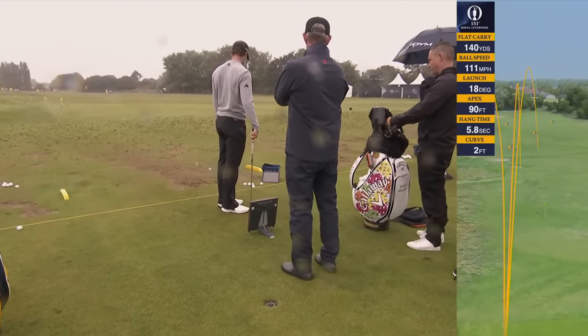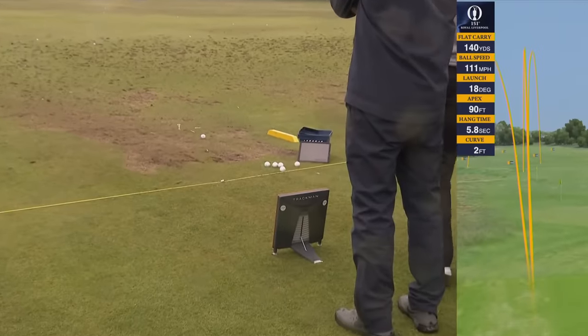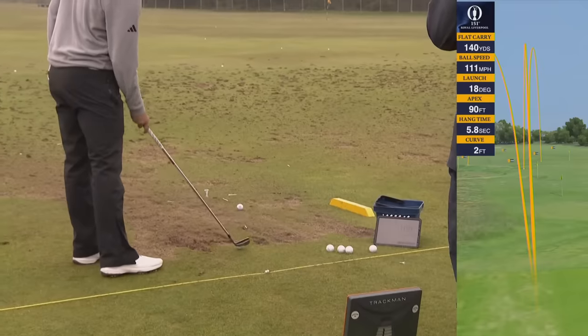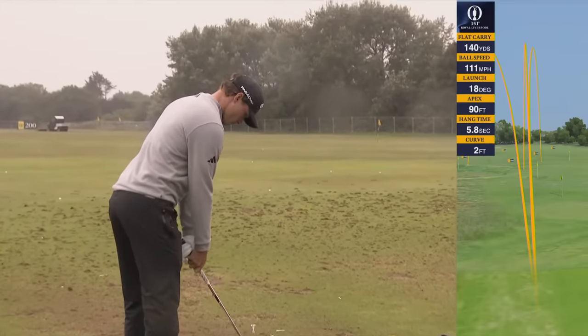So, Søren Hansen, former excellent winner on the DP World Tour. Ryder Cup player as well, Simon, yeah. He was top 50 in the world as well, I remember. Yeah, he's a really talented player.